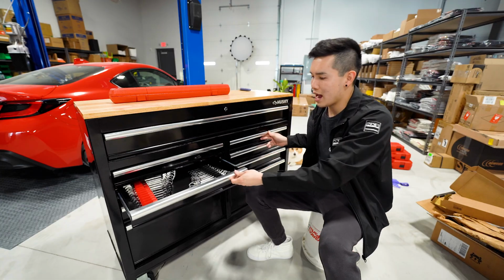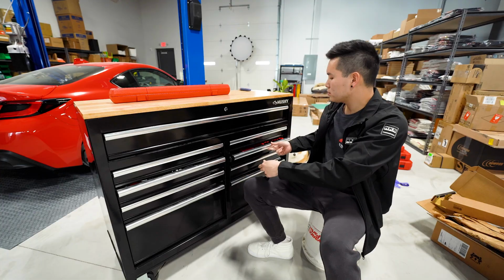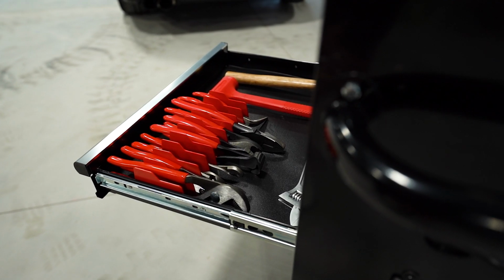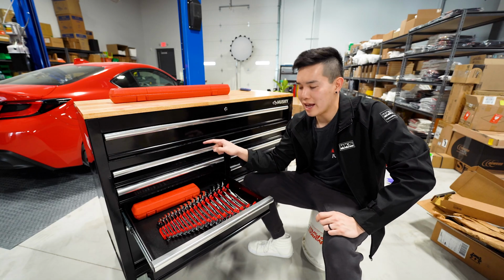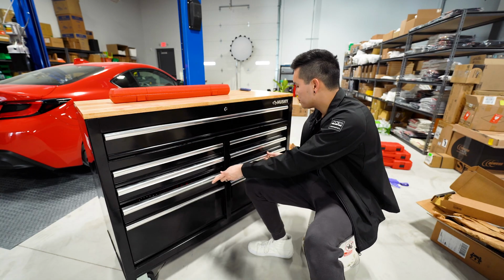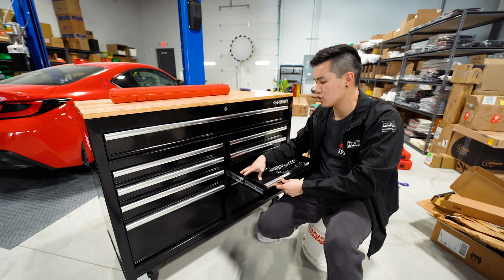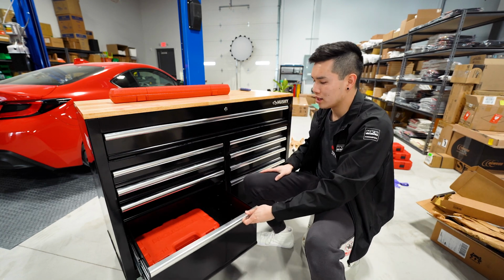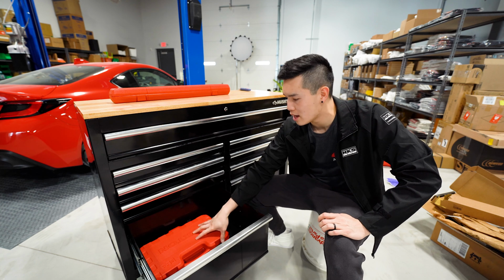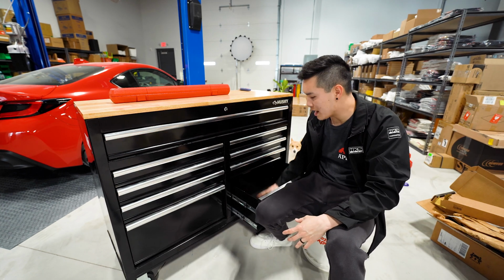Underneath the ratchets, we have the ratcheting wrenches with a 3/8-inch torque wrench, pliers, hammers, crescent wrench here. We've got the normal metric wrenches here with a 1/4-inch torque wrench, and the normal standard wrenches in this drawer with some extra space just in case I get more tools later on down the road. I do have some impact sockets still in their case in this drawer, and I'm gonna keep the impact drill and batteries down in this drawer.